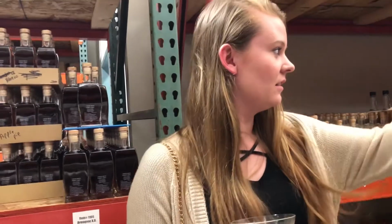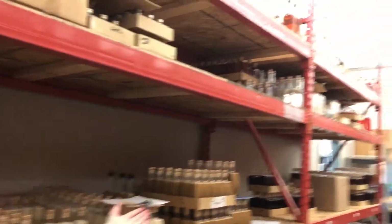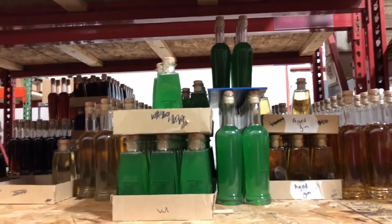We have just entered the liquid library and look at all of the liquors and liqueurs and spirits and beautiful things. This is a lime liqueur. Vibrant and beautiful. Just walking around the liquor library, seeing all the fun liquors. Oh wow, what is this?